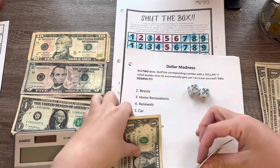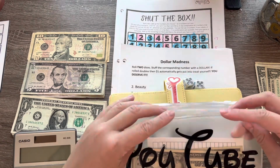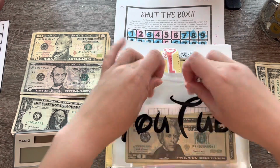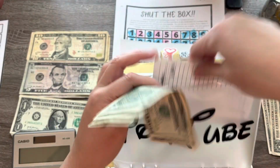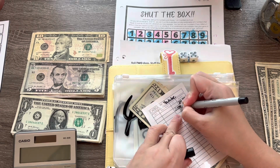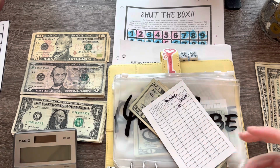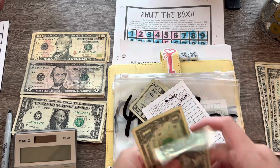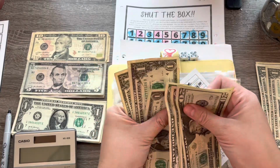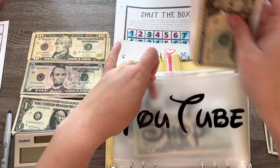Let's see if I can move this. And we're going to do YouTube first. And let's do it right here. $2. I'll just keep this uncapped. So we have 20, 21, 22, 23, 24, 25, 26. So $26 for YouTube.